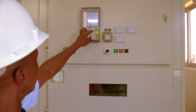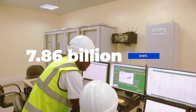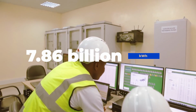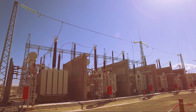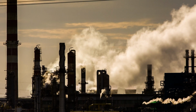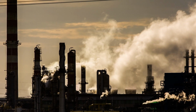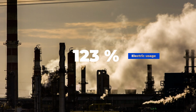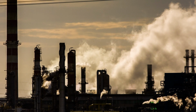The most important figure in the energy balance of Kenya is the total consumption of 7.86 billion kilowatt-hours of electric energy per year. Per capita, this is an average of 148 kilowatt-hours. Kenya should be self-sufficient with domestically produced energy. The total production of all electric energy producing facilities is 10 billion kilowatt-hours, which is 123% of the country's own usage. Despite this, Kenya trades energy with foreign countries.